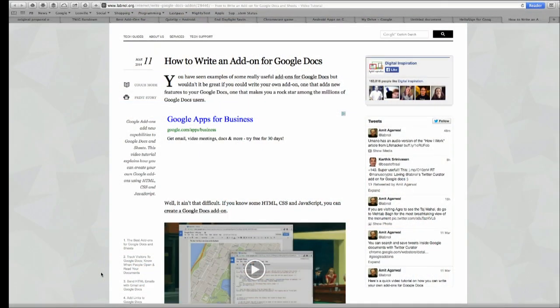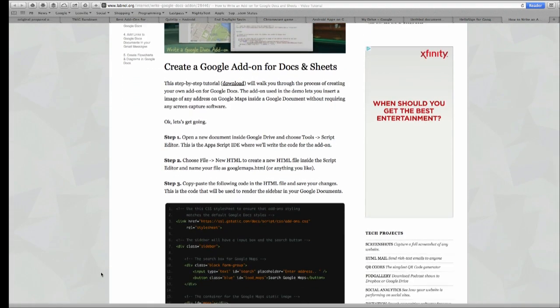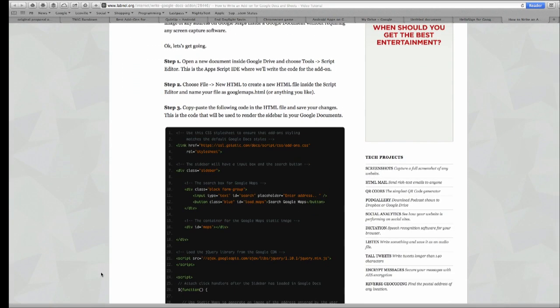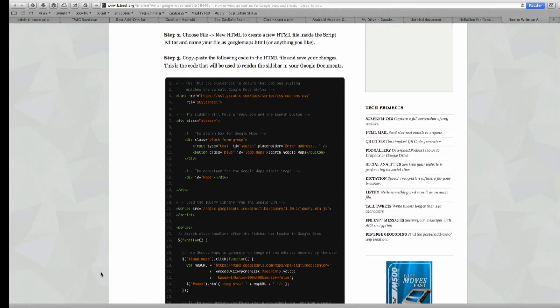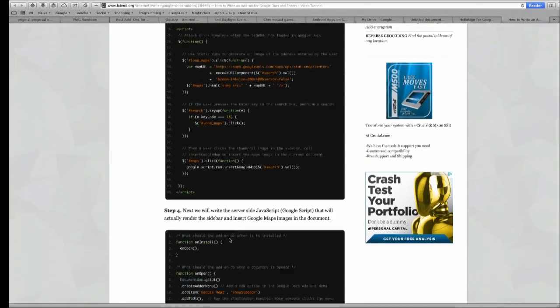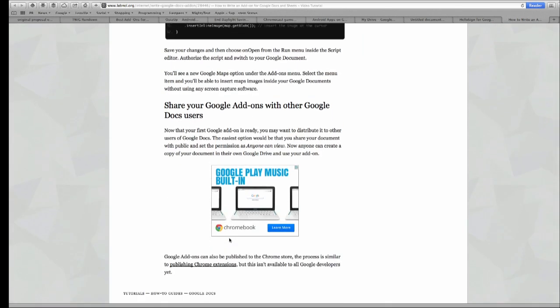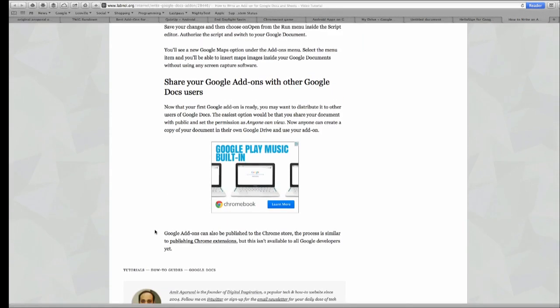Here's a blog, labnol.org, post that says how to write an add-on for Google Docs. You use HTML, CSS, and JavaScript, kind of like any traditional web app. Open a new document inside Google Drive. Choose Tools, Script Editor. This is the Apps Script IDE. And then you can paste in this code. That's going to give you this kind of generic add-on. And then you can write the server-side script. So this actually looks like something you could do pretty easily. I stand corrected. Save your changes.